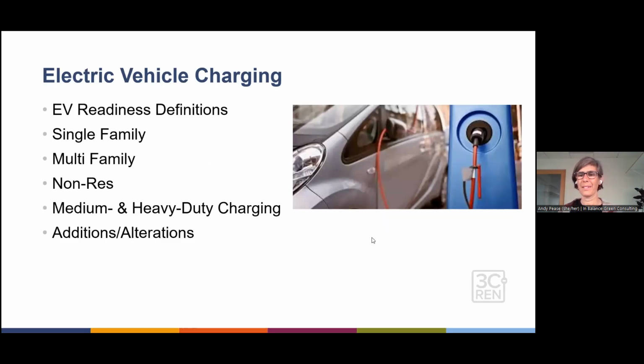Soham: Awesome. Hello, everyone. So today we're going to be talking about some of the definitions and how we talk about electric vehicle charging. We're going to cover the way that charging approaches the different types of occupancies in single, multifamily, and non-res. There's this emerging world of medium and heavy duty charging, which we'll talk about for commercial projects. And finally, we'll address that parking lot scope and how it triggers some of the electric vehicle requirements here.